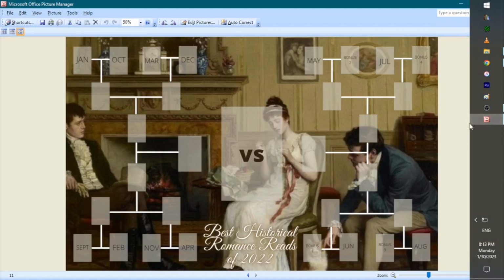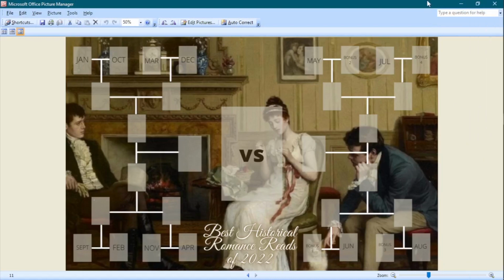Here is the bracket that I did create this year. We have the same sort of layout, 16 seeds, a favorite for each of the 12 months, and then 4 bonus books. I did change up who went against who this year, and I have a new color theme and a new background picture. I chose this sitting room one, and I had to pick it because this dude over here in the blue shirt is playing with a kitty.